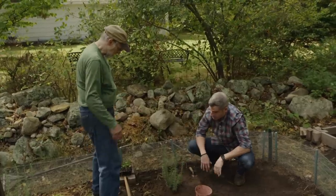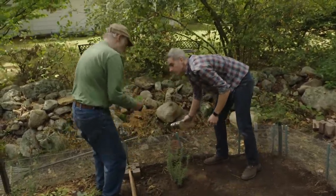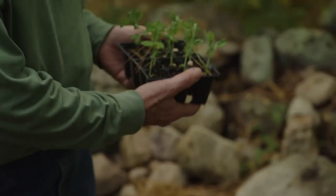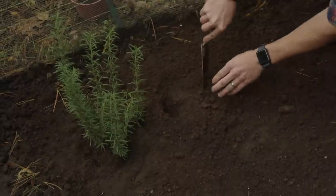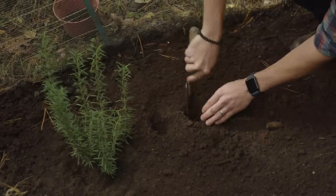Okay, so this plant is all ready. But if you had something like seeds or little seedlings, then let's make a little row for about three or four seedlings. And I'll show you what you have to do to make that work.